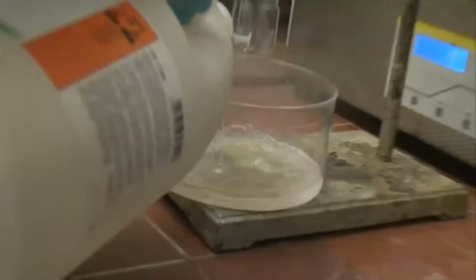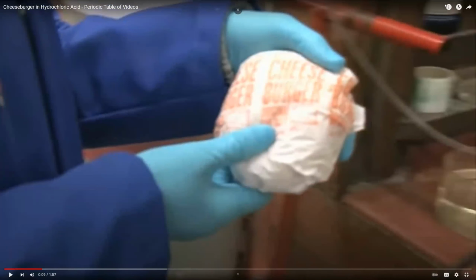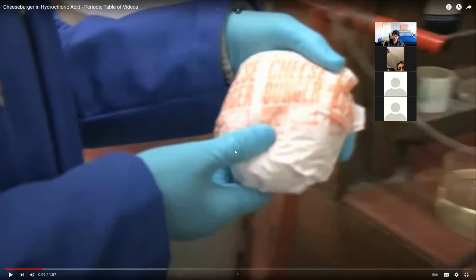So this is concentrated hydrochloric acid. Your stomach acid would actually be a little bit better at dissolving this hamburger than the pure hydrochloric acid is. It's not as acidic as the concentrated hydrochloric acid, but your stomach acid also has other materials in it that we'll talk about in just a second.